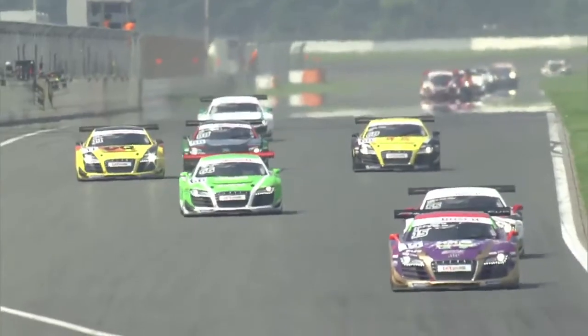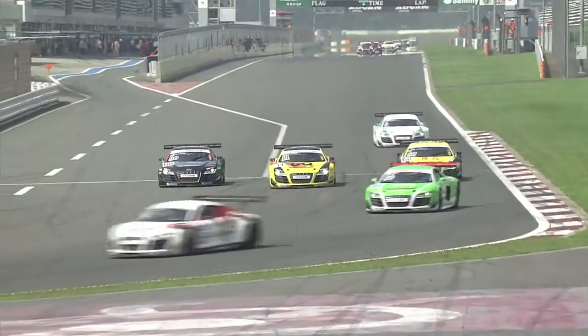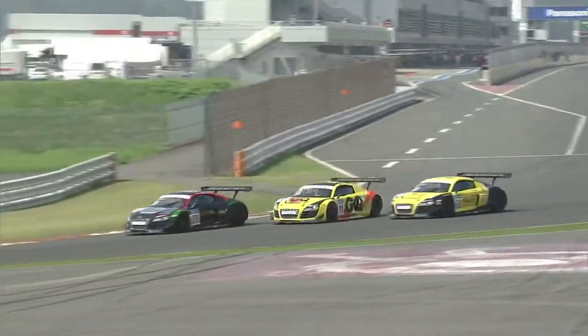This is real racing. This is going to bubble up into a really good, strong race. We could be seeing one of the best races of the Audi R8 LMS Cup season here, as it's all changed going through turn one.